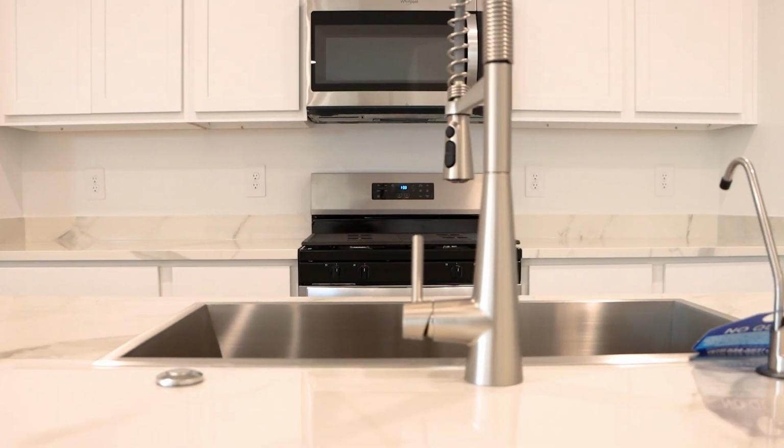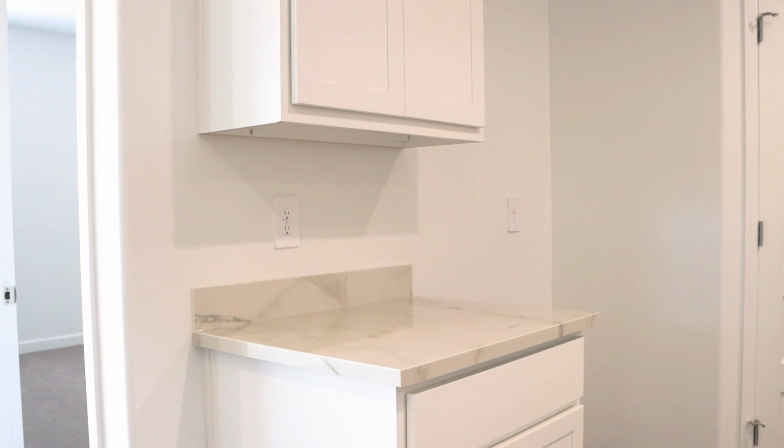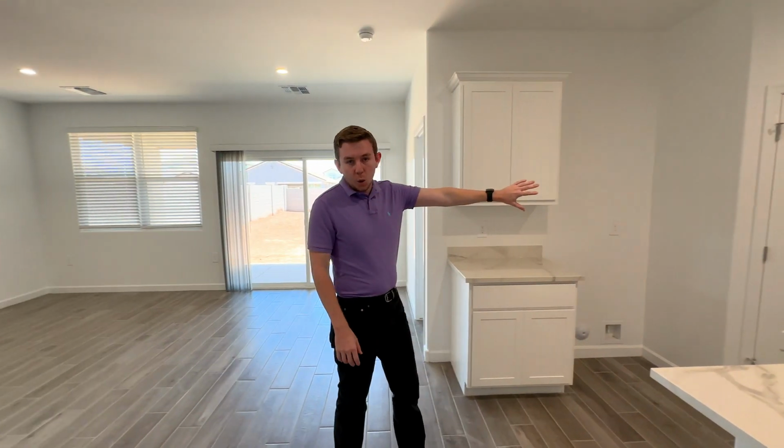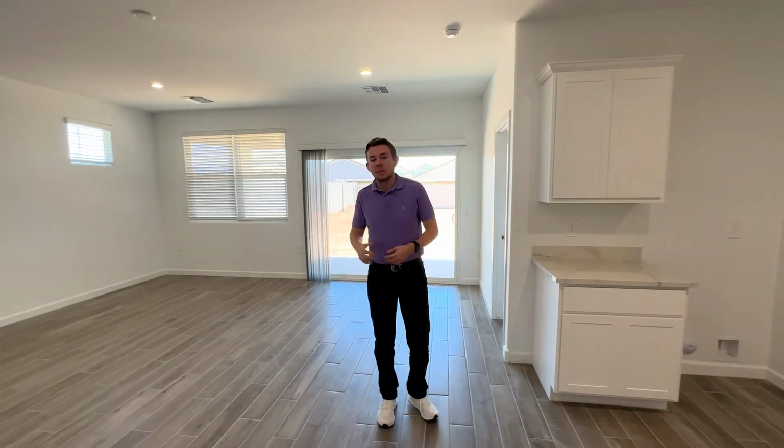Stainless steel appliances, 36-inch uppers on the cabinets with a little bit better of trim than some of the other packages they have, along with that 4-burner gas stove. You do have a little corner pantry as well, and then over here is going to be the living area.